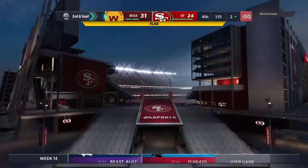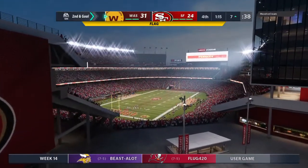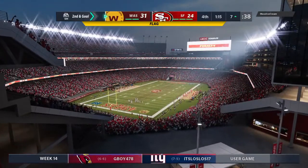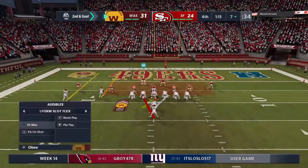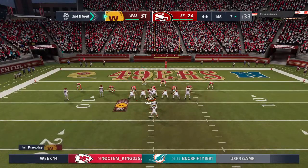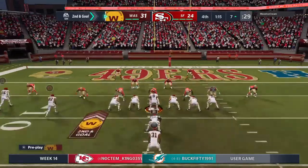And the play clock is going to run out here. They're in no hurry to get a play off. He didn't even try to signal for a timeout, so they must not have been aware of the numbers. I think he lost track of the time left on the play clock and was probably trying to read the defense and figure out which play to run, and just lost track, and it cost him.